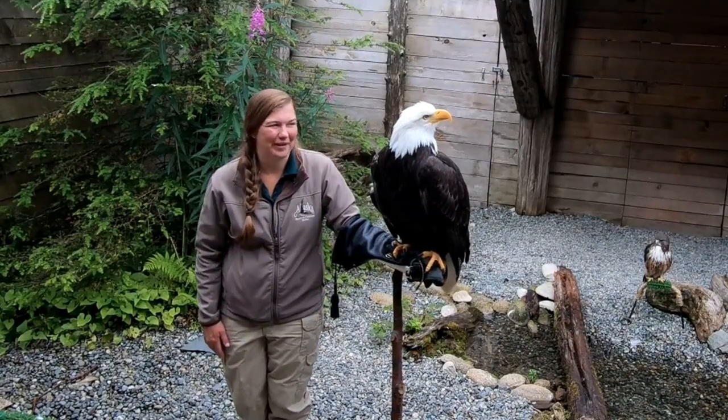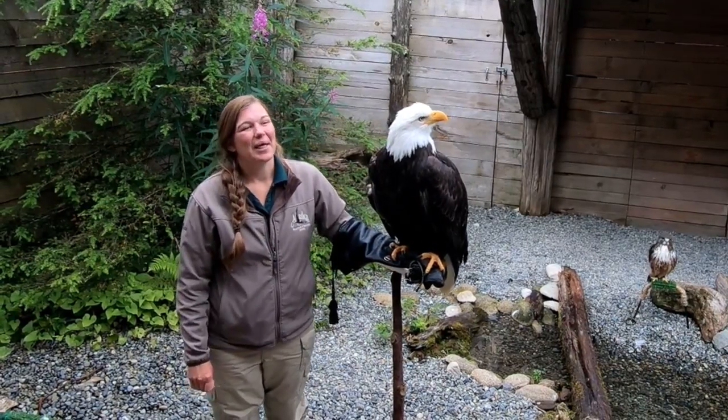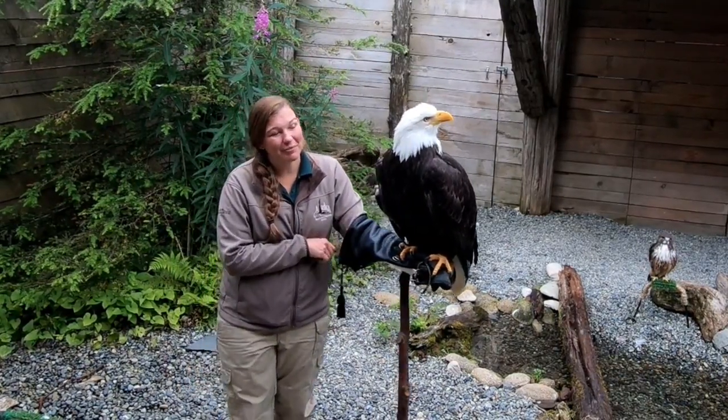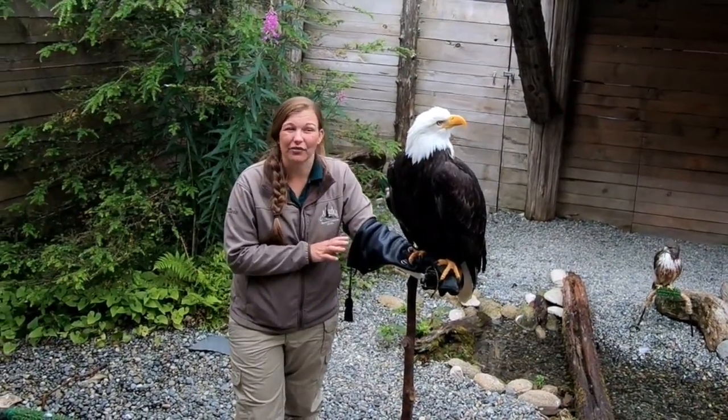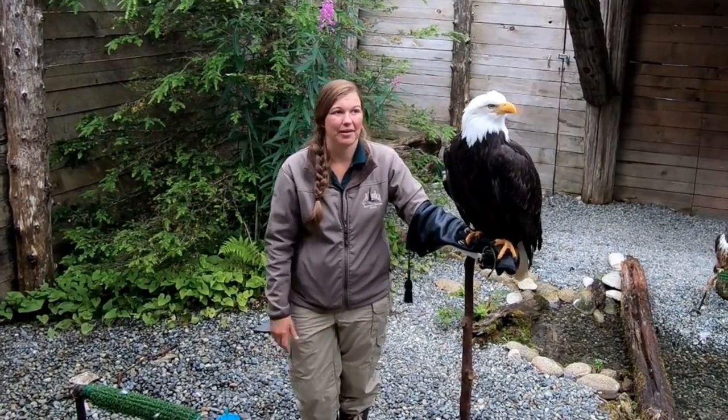She's a beauty. Oh my gosh, she's perfect. How old is she? She's 18 years old this year. But in the wild, they can live into their mid-30s and into their late 40s, early 50s in captivity. So she's still fairly young at 18, which is amazing.